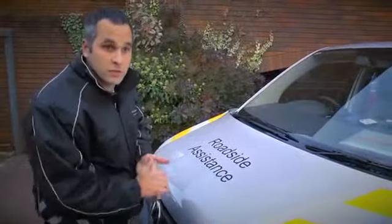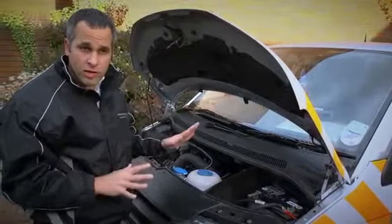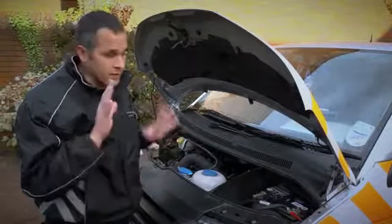Okay, so now it's coming up to winter. I'm just going to show you some real quick, simple checks. So before we do any of these checks, we just need to make sure we're parked on level ground, so all the fluid levels are going to be correct, and that the engine's cold.